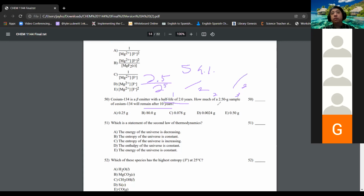Before we even try to solve it, if you start with a sample of 2.5 grams, it says what will remain after 10 years? It cannot be this. The reason why it cannot be this is because this is more than what you started. So if it was this, you've made matter from scratch, which would be impossible. So 2.5 divided by 2 to the 5th power, the answer came out to this one right here.